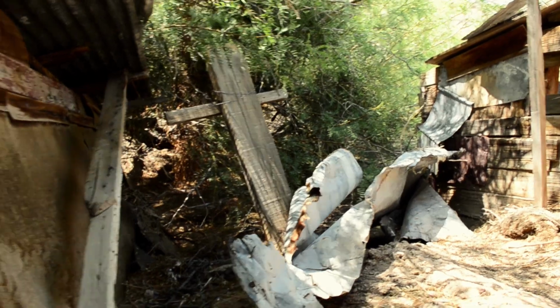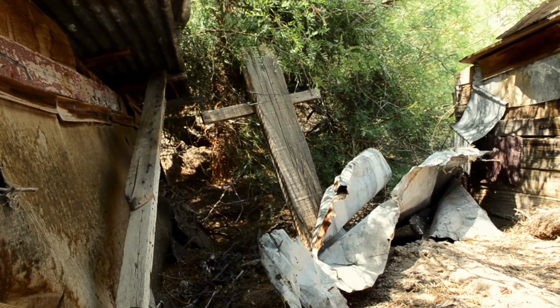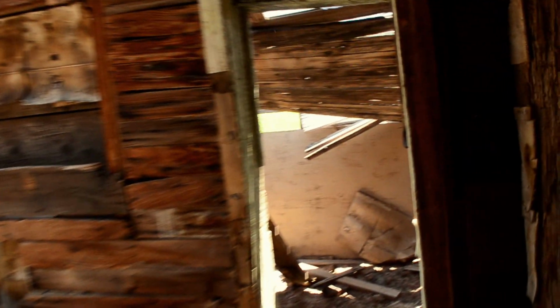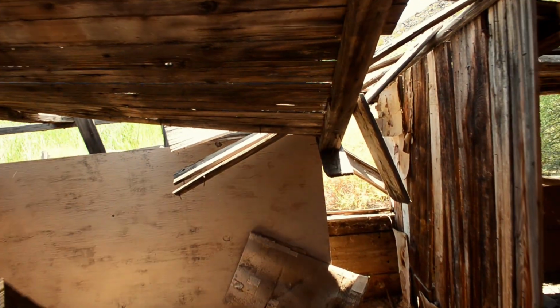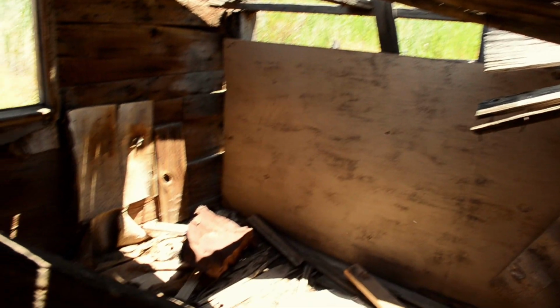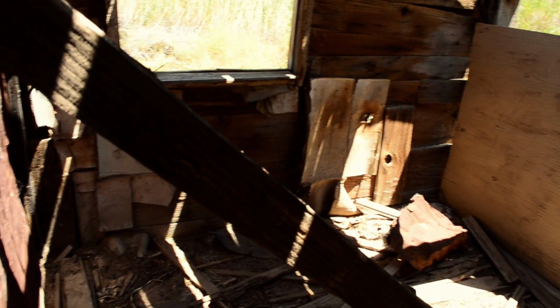It's hard to tell. You see that, guys? This piece of wood here? Some tile, or adobe brick, I guess. Not tile. Coolness. This is really kind of falling apart, but I like going inside these places and checking it out, no matter how dangerous it is, I guess.